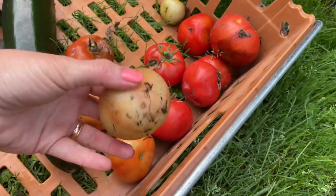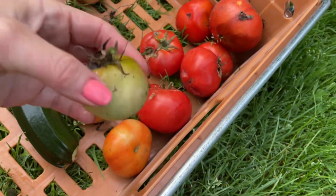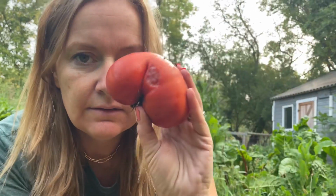Basically, I picked two that were just starting to turn, which sucks because I'd really like to have everything ripen on the vine, but I can't because the bugs are getting in. Like, you can literally see it's all chomped up. So that's unfortunate.